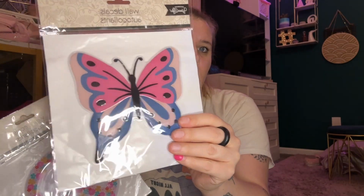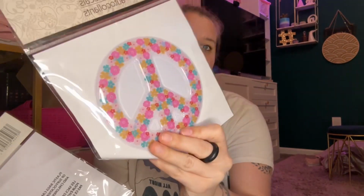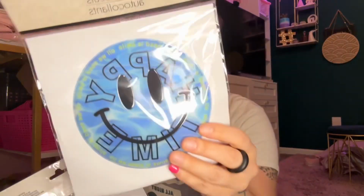More of those little decals. I picked up this cute butterfly. I've never seen it before. Love it. Peace sign. It's so cute. It says happy time and then it says all we need is smile. I don't know. Anyway, it's cute.